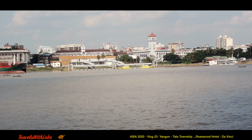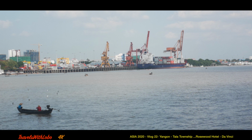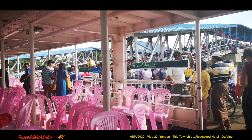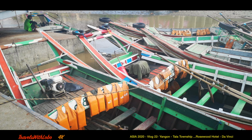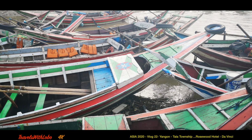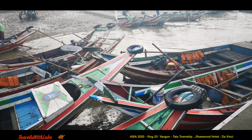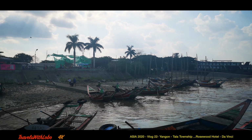Now, here's a view about halfway across, and you can see the river is maybe close to a kilometer. And just down the way is a container port with access to the Andaman Sea and the world. Boats. Now notice they seem to have a tide here, Barbara. So we must be close enough to the Andaman Sea.